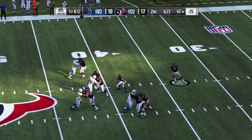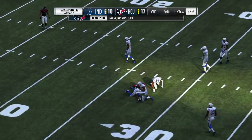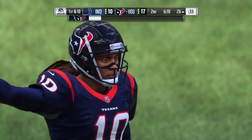They go play action here on first down. Going deep for Hopkins. And that's caught inside the 30. And he'll go down, but not before getting this inside the 30. A gain of 32 that time.